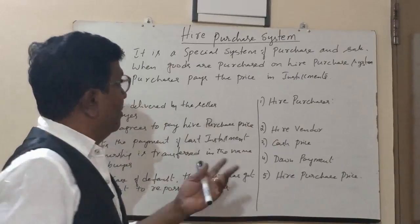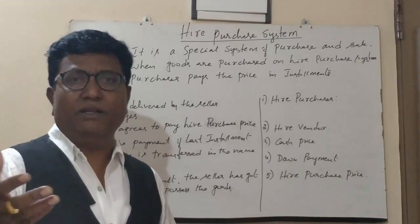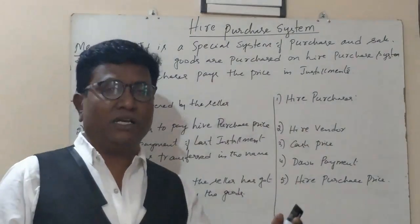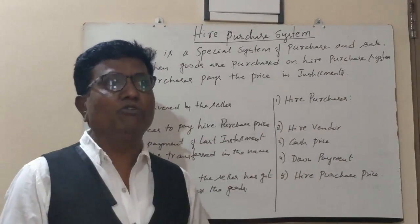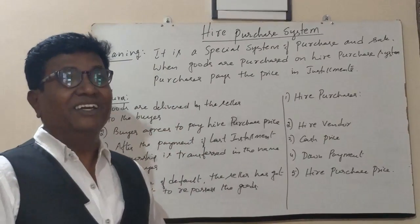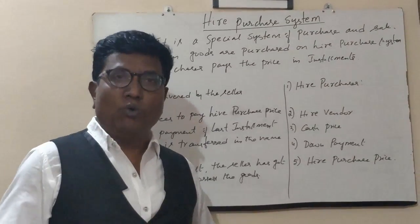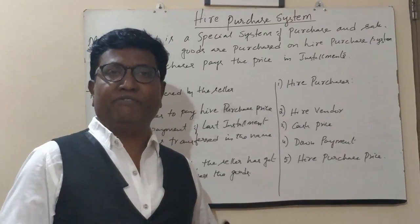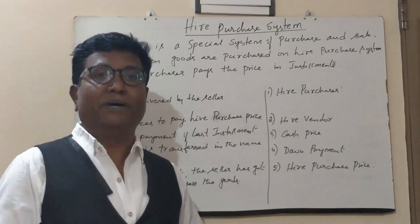One is buying the goods on credit for the payment of a deferred period or a future period. Say I buy the goods and I'll take credit for 1 month. If I buy on 1st of this month, I have to pay the money on 1st of next month. This is what we call a credit system, where if I buy the goods, I will become the owner and the possessor of the goods. If I want, I can keep it. If I want, I can sell it also. This is what is called a credit system of purchases.